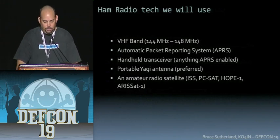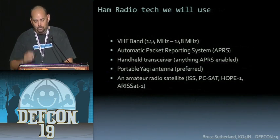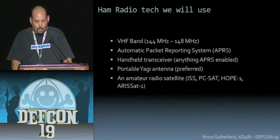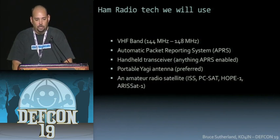So the technology that we're going to use for this is going to be in the VHF band, which is 144 megahertz, between 144 and 148 megahertz. And we're going to use a system called Automatic Packet Reporting System, or APRS. And what it is basically is a digital system that is transported over AX.25 protocol, which is the amateur radio version of X.25 protocol. Runs at about 1200 baud and is good for the short messages we're going to be sending.